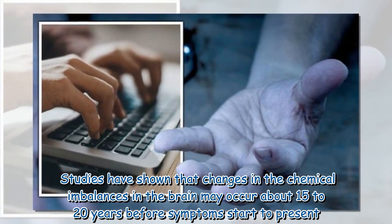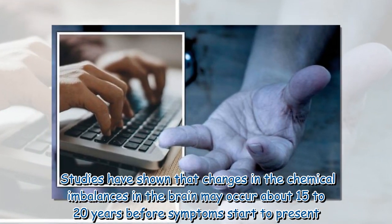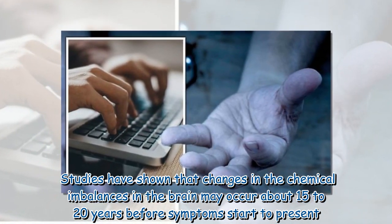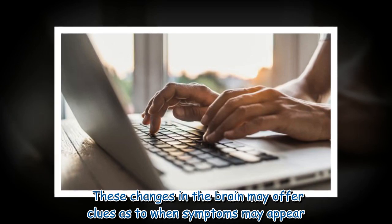Studies have shown that changes in the chemical imbalances in the brain may occur about 15 to 20 years before symptoms start to present. These changes in the brain may offer clues as to when symptoms may appear.